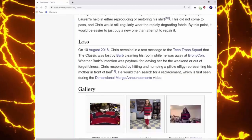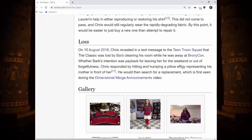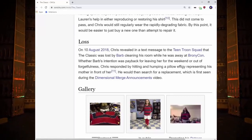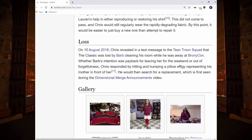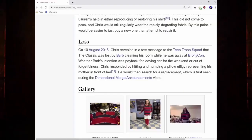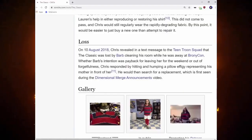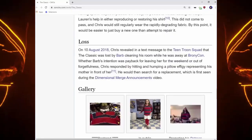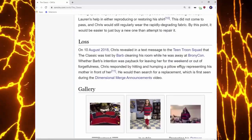Loss. On the 10th of August 2018, Chris revealed in a text message to Teen Troon Squad, which I've covered before too, that the classic was lost by Barb cleaning his room, which I'm really shocked she would. She's usually not the type to throw away stuff. While he was away at BronyCon, whether Barb's intention was payback for leaving her for the weekend or out of forgetfulness, Chris responded by hitting and humping a pillow effigy representing his mother in front of her.